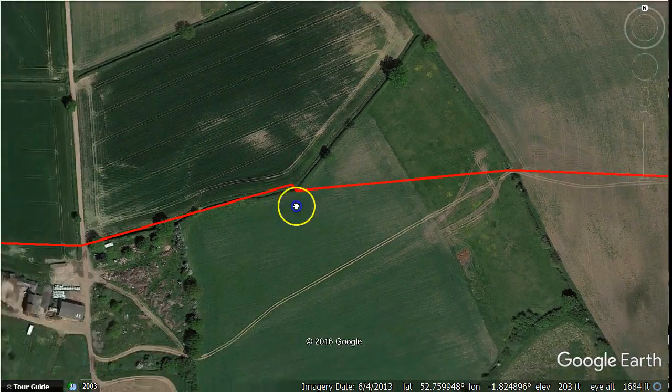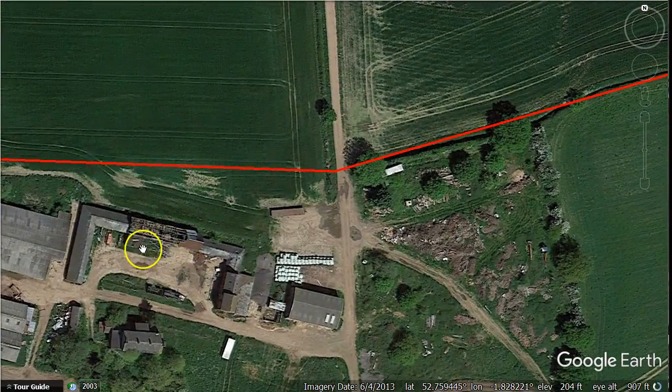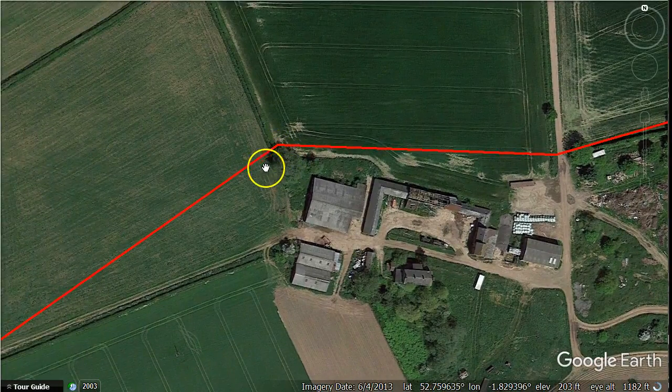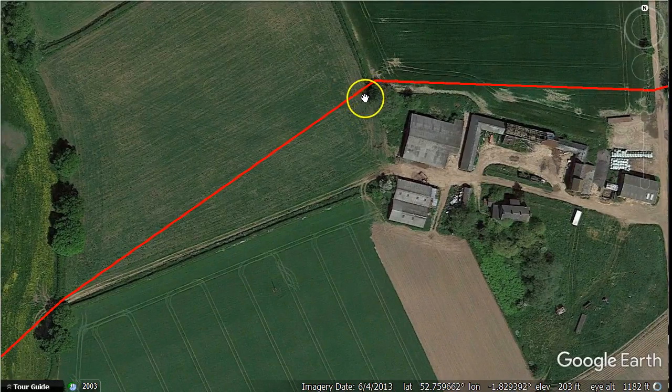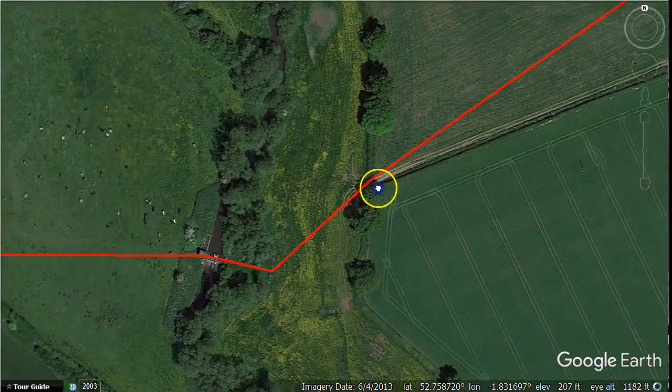Once you've crossed that footbridge, you turn left and make your way across here. This is Bancroft Farm, which looks really run down. Half of it's fallen to pieces, as you can probably see from the satellite image here. Basically just continue along, passing the farm on the left hand side, so you get to a great big, I think it's an oak tree from memory. You cut through the hedge by the oak tree, and then continue more or less in the same direction, veering slightly left to join this track here.